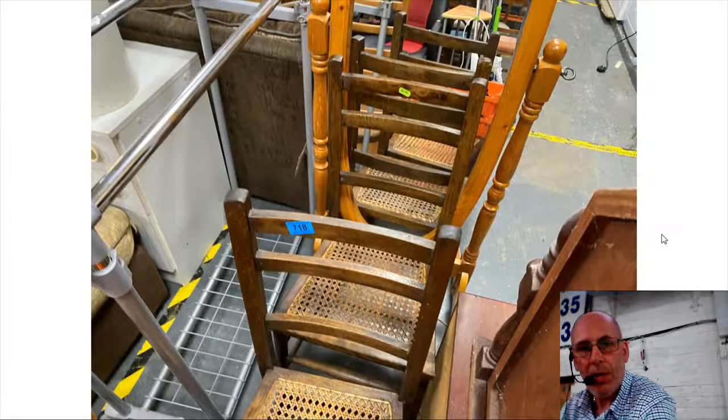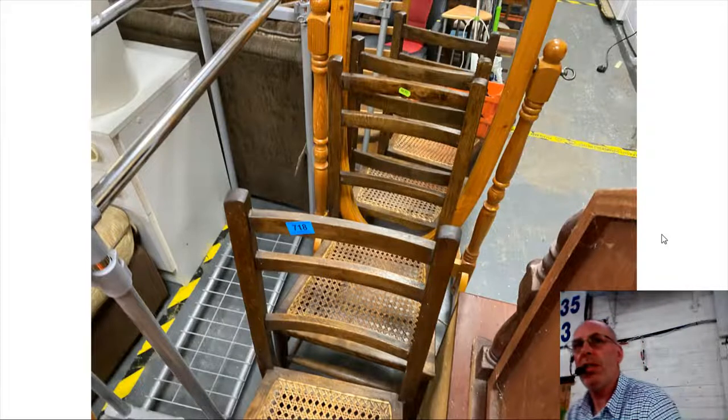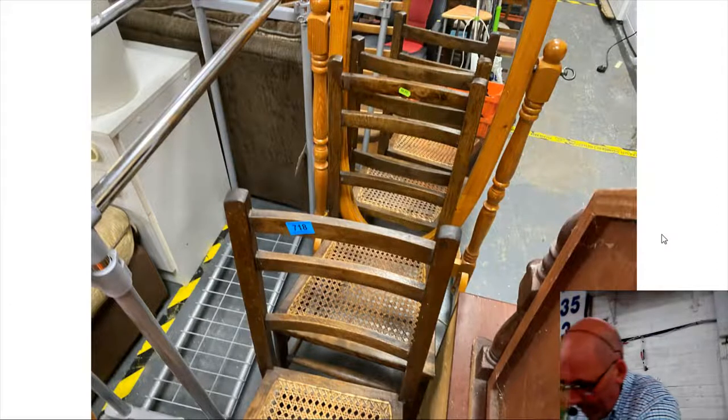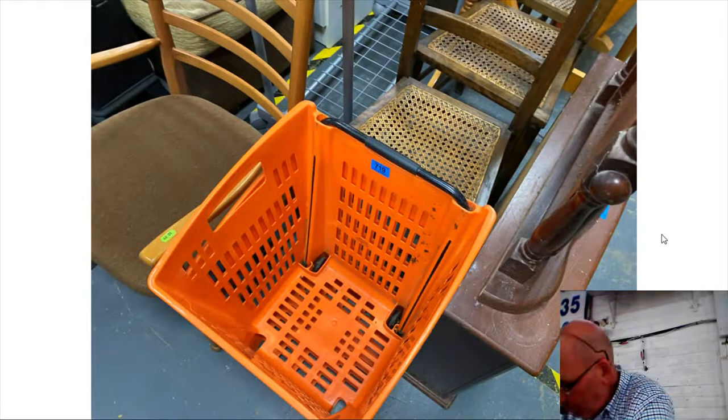Stack me a couple of quid. £2 for the rattan style chairs. £2 anywhere. Two on bid, three anywhere. £3 anywhere. Selling away then at £2. £2 to number 2108. And lot number 719 is this two shopping baskets.